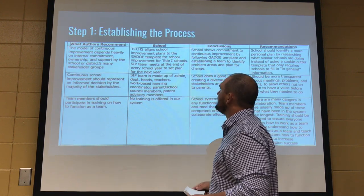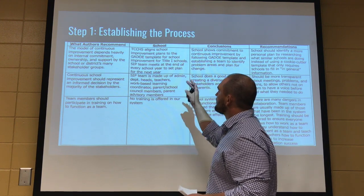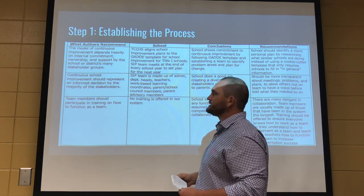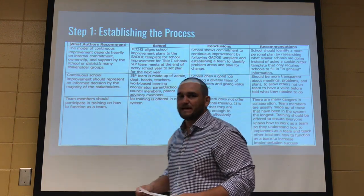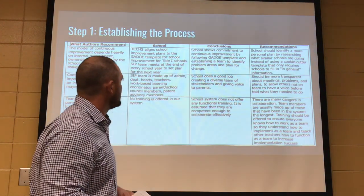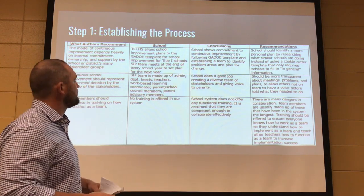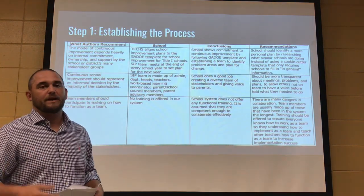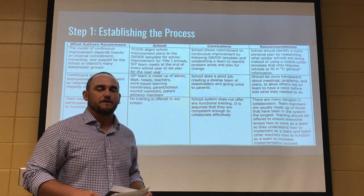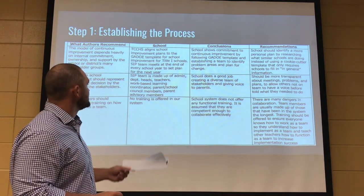If you notice this column, what our school does is our improvement plans are based on the Georgia Department of Education template. That SIP team meets every year at the end of every year to discuss a plan for the next year. The team is made up of administrators, department heads, teachers, and other committee team members.